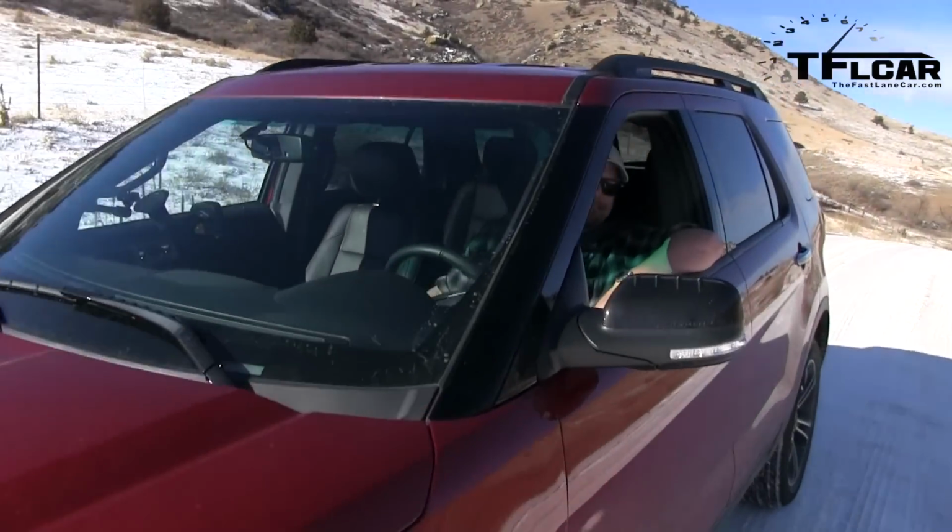Yo, Nathan, how's that beast in the snow? You know what? With all-season tires, it's really good in the snow. The only thing is, can't have a big fat lead foot like mine. Are you using the traction control, Nathan? Yeah, sometimes I am and sometimes I'm not. I will be able to get it sideways one of these days without worrying about crashing.